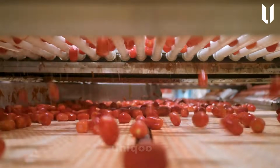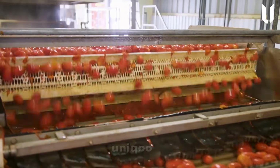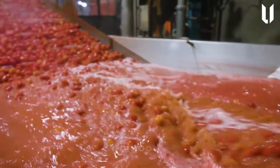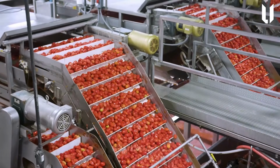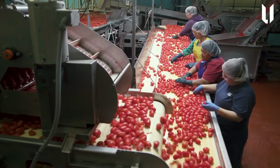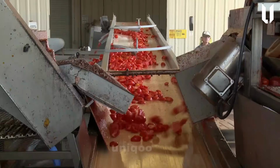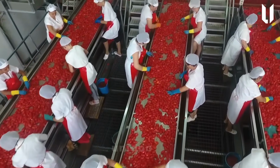After blanching, the tomatoes pass through rollers or rotating brushes that peel them efficiently. Some industrial processes use pressurized air or water jets to remove any remaining skin without damaging the fruit. The result is clean, peeled tomatoes, ready to be processed into sauce, paste, or preserves.